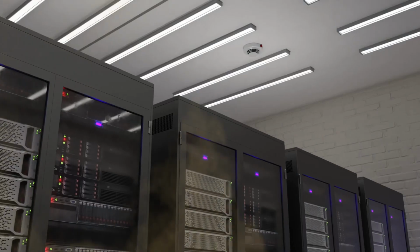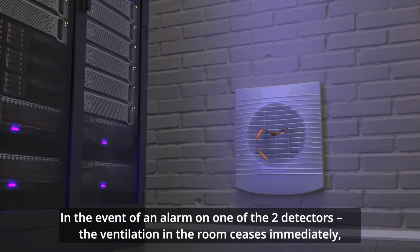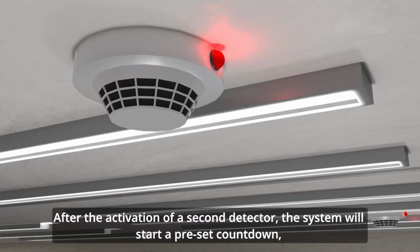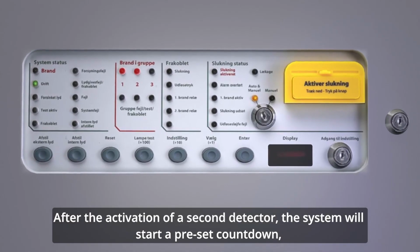point. In the event of an alarm on one of the two detectors, the ventilation in the room ceases immediately, while the alarm is awaited from the second detector in the room. After the activation of the second detector, the system will start a preset countdown.